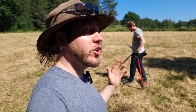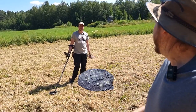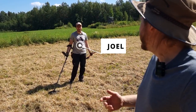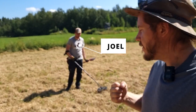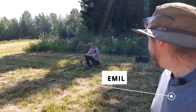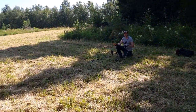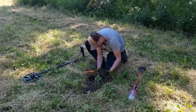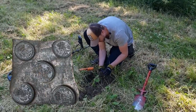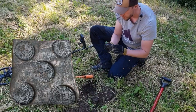We are back here at the field where Joel found a silver coin from Tsar Peter the Great. This is an ancient marketplace dating back to at least the 1500s. There's a rumor that two of these Swedish plate money have been found here. That's why I started digging already, because I don't want Emil to steal them from me. And plate money being those huge squares of copper that the Swedes used as coinage back in the day.